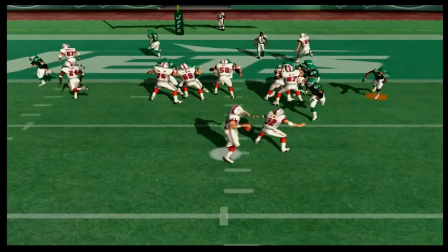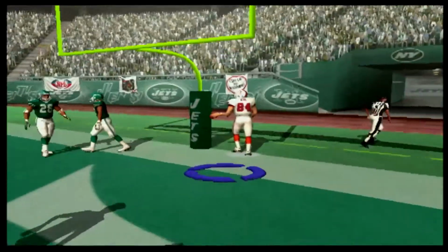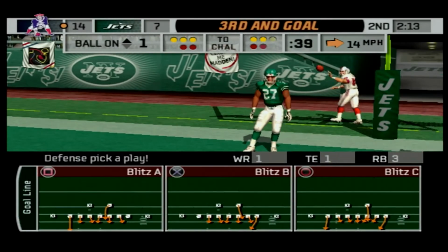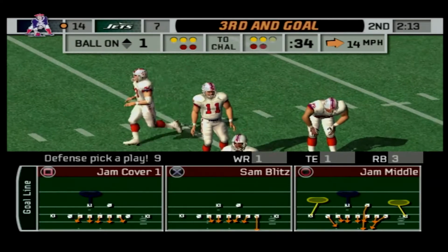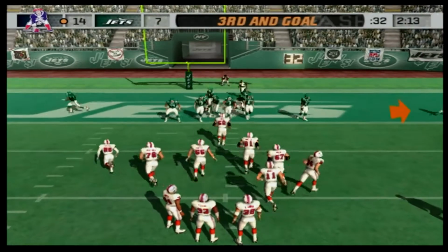He couldn't get his feet down in the end zone. And that's just a case of him not knowing where he was. He has to be able to drag his toes there and come up with a score. It's 3rd and goal at the 1-yard line.